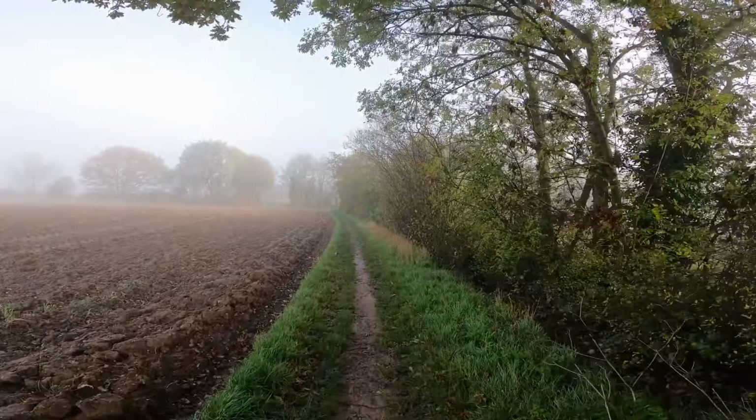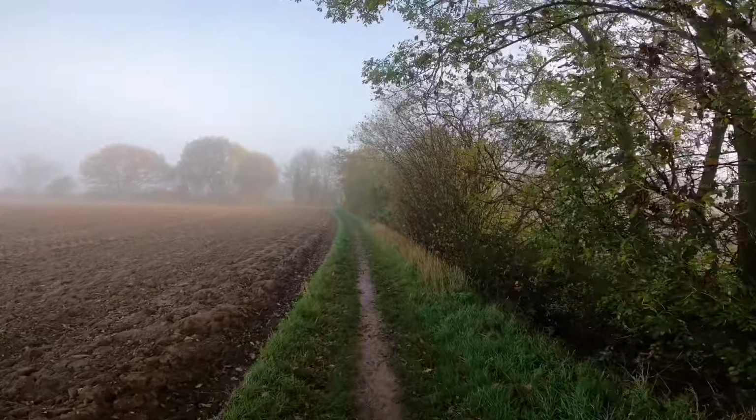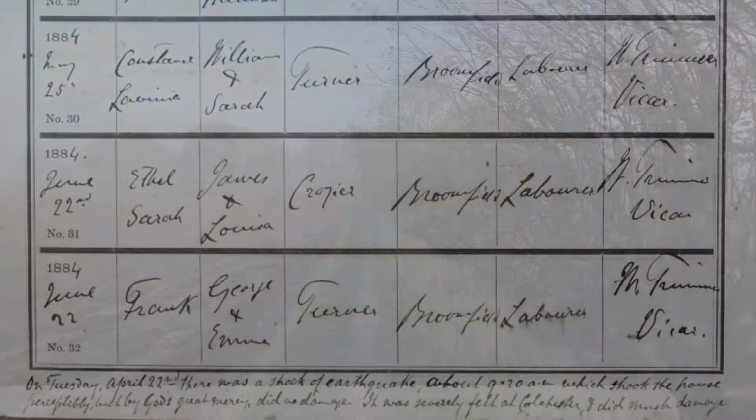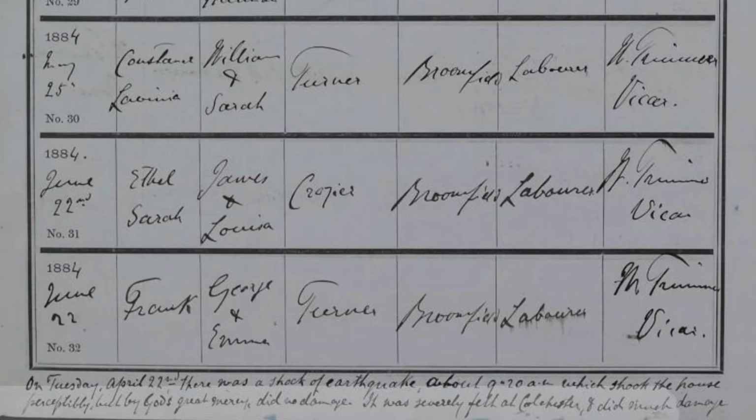The parish registers of St. Mary's have a couple of interesting notes inscribed in its pages. One of these includes a reference to the 1884 Colchester earthquake.